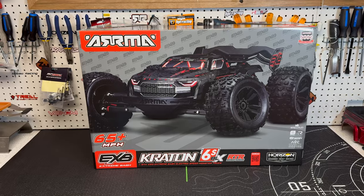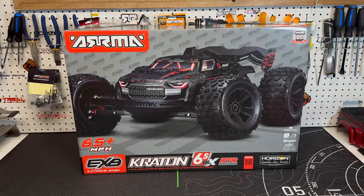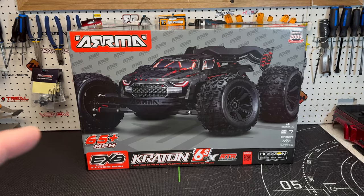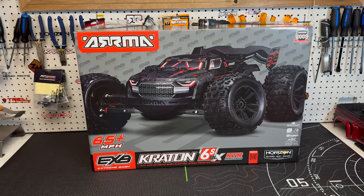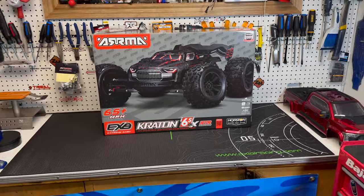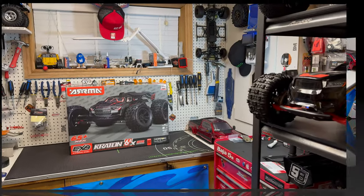And not only that, I believe that this will be the truck that if you buy, you're not going to need anything else, because one of the competitors to this truck that's the same price, hey, I'll say it, guys, it's an absolute joke compared to that truck. But anyways, guys, let's get into that box.